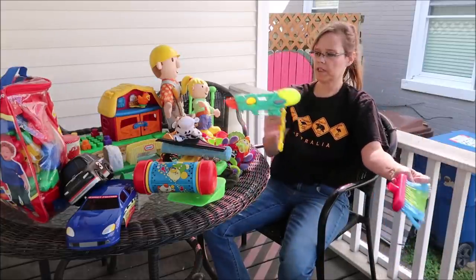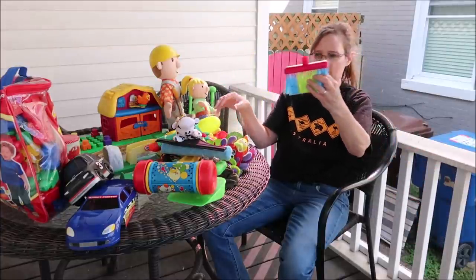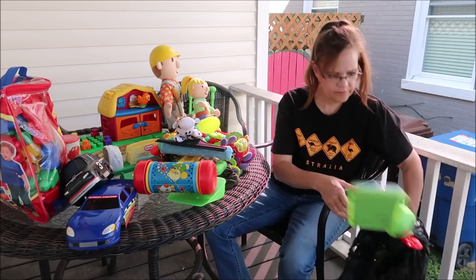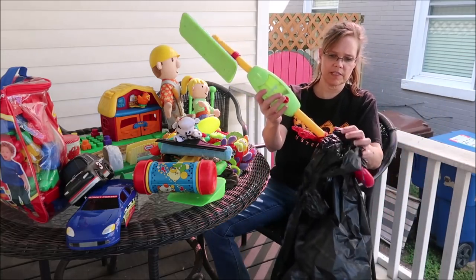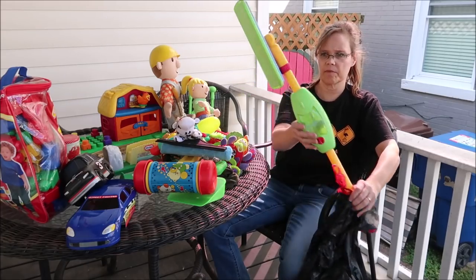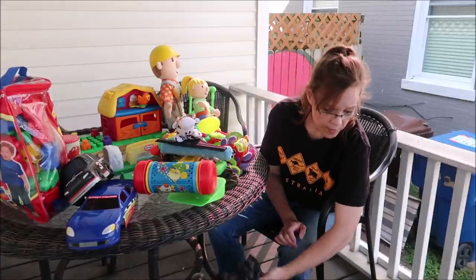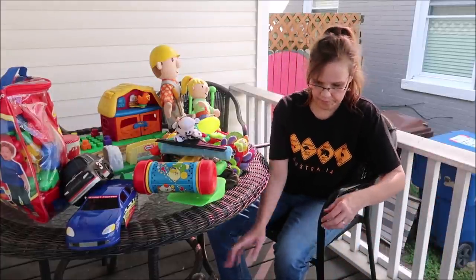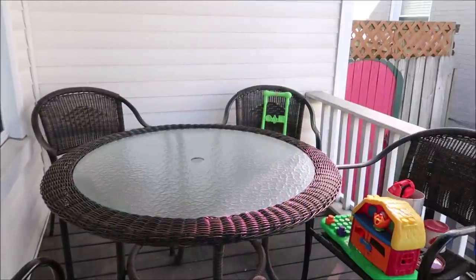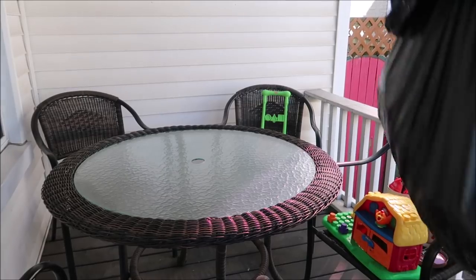And then there's some miscellaneous things in here. A water gun, a brush. And like I said, this, but it's tied so tight I can't get it. I'll have to cut that out. Okay, that's one bag. Okay, I cleaned the table off, so I'm just gonna dump this bag. And hopefully there's not spiders in here.